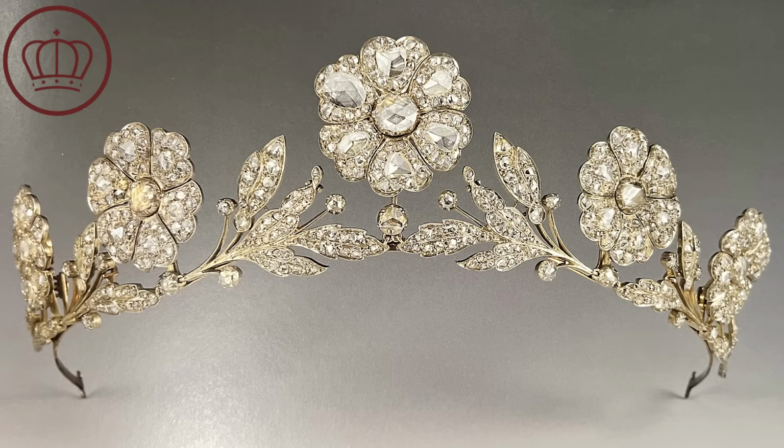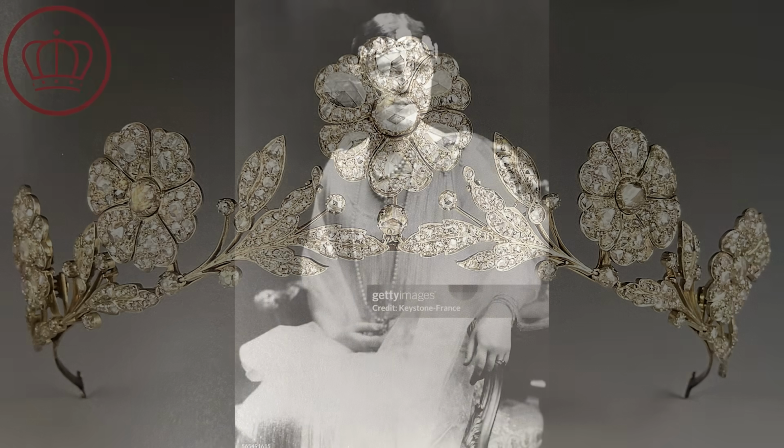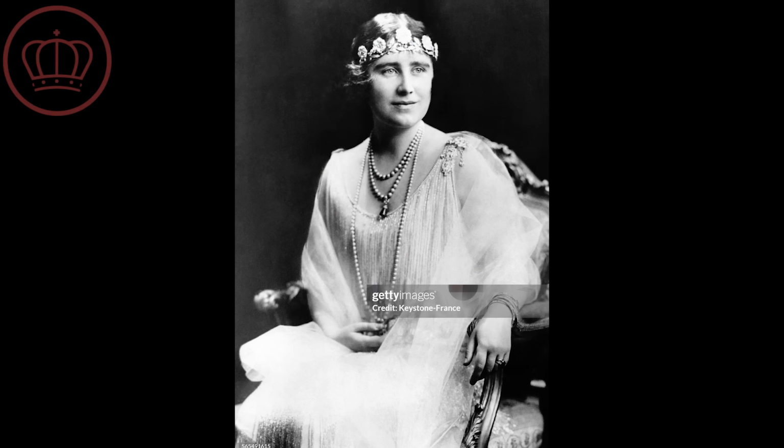Catchpole and Williams of Oxford Street, and it features five large roses separated by diamond sprays and could be separated into brooches. So each of those little flower pieces could actually be utilized as a brooch as well. And it was supplied with two frames. One is invisible, to wear over the brow. So we've actually seen Queen Elizabeth the Queen Mother wearing this tiara over the brow.